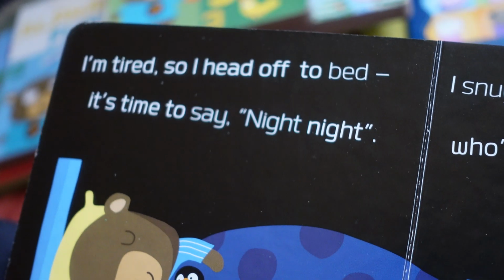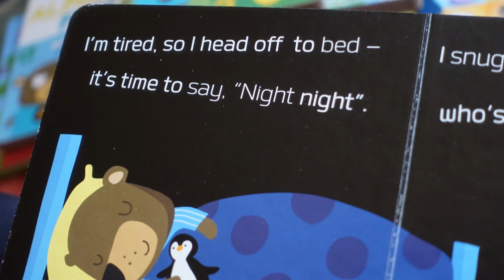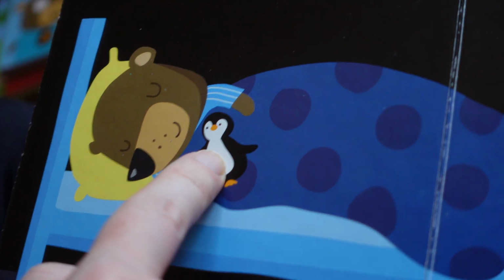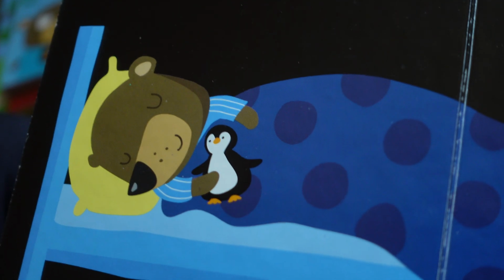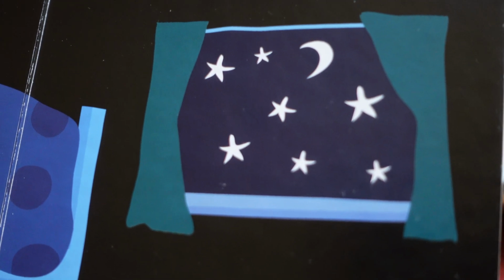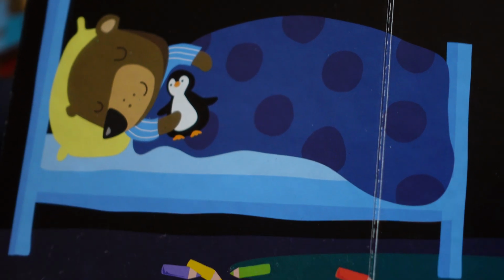I'm tired, so I head off to bed. It's time to say night night, night night. I snuggle with my penguin friend who's soft and black and white. Look, he's laying under a blue blanket in his blue bed with his yellow pillow.